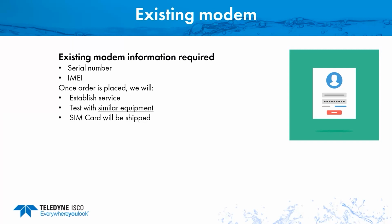Once the order is placed and you've got the serial number and the IMEI to us, we're not only going to establish the service, but we're going to find similar equipment that it's going into. By you telling us what serial number that modem goes to, we'll know what type of equipment it's going to be in when it gets into the field. So we're going to take that same type of modem and set it up and test it here at the factory, again, to make sure everything's working when you receive it.